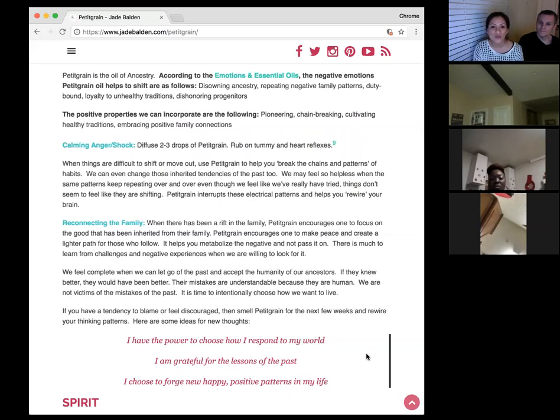So if you carry some sort of bitterness, some sort of pain from the past, from ancestors, it's time to let it go. So Petitgrain encourages us to let go of those negative feelings and not pass it on.